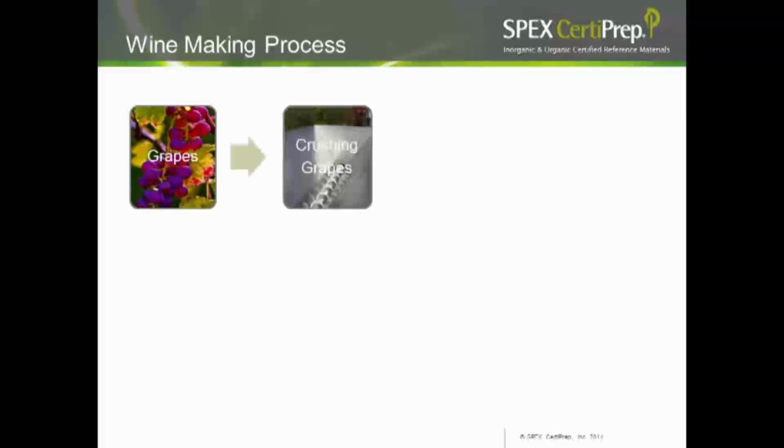Just a little bit of background on wine, because it's very interesting and it leads into how pesticides are concentrated in final products and how pesticides would end up in our finished wine and beer. If you look at the winemaking process, you have your grapes which you crush, then you punch down the must. This is the beginning of the fermentation process. You get all of the skins coming up to the top.